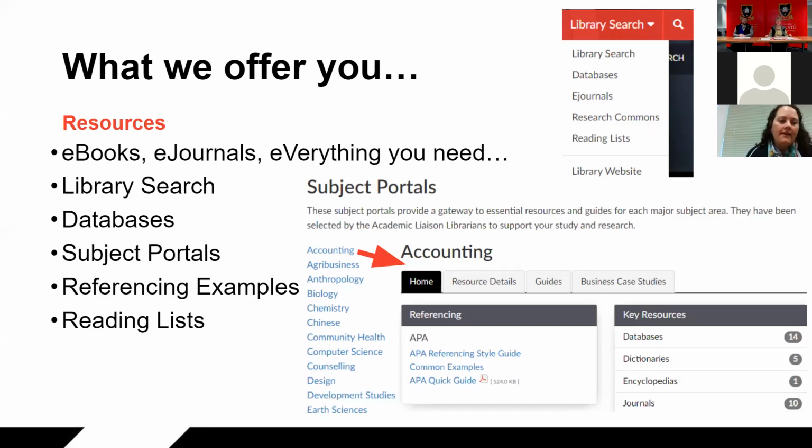But we've got access to a whole lot of online information that you can get, as well as the physical resources in the main library. Our library search does allow us to search through every single one of the databases we have access to, except for 2% of them, which we provide access to rather than directly searching them, because they're updated too often for us to catalog them into the library search.